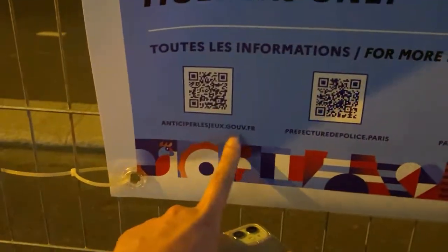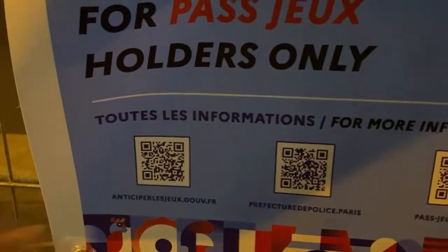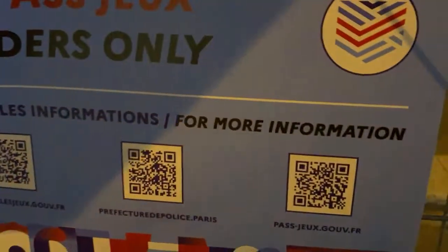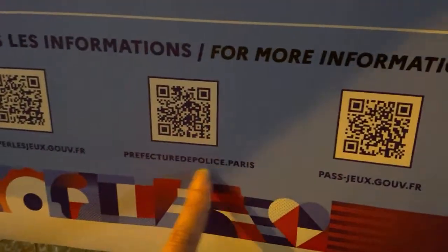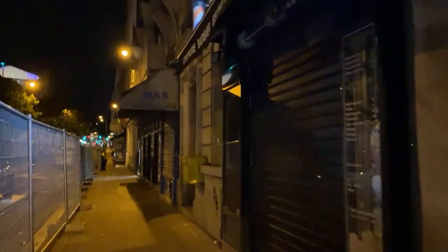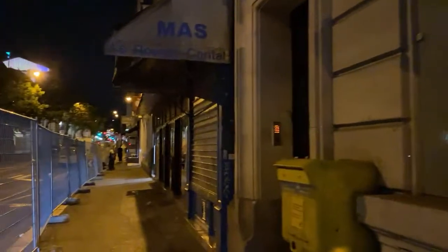Wait, this is anticiperlesjeux.gouv.fr. So this is like anticipate the games, like how to organize yourself. This one is from the police prefecture, how would you say that in English? It's like a police administration site or something. And this is for passjeux.gouv.fr. Gouv is short for government, gouvernement. But I will show you the paper they gave me. And it was free, I didn't have to pay for anything.